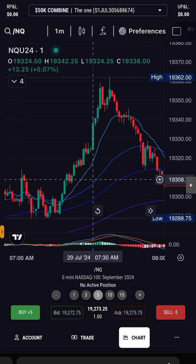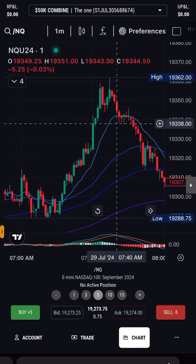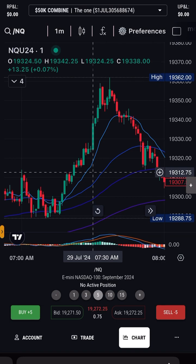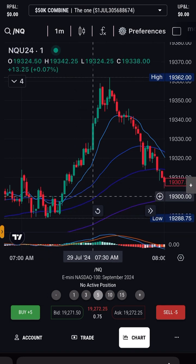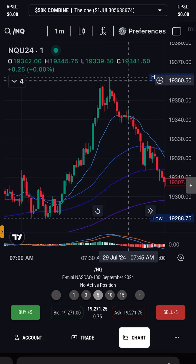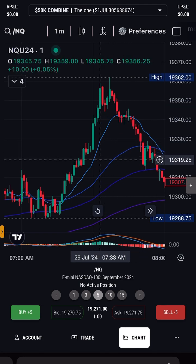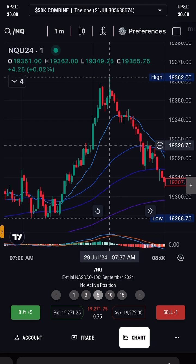But anyway, this is going to be the post-market analysis for July 29th, Monday. And we start off with a really big candle. It's about 13 points right here compared to all these little candles prior to that. So anyway, we rock it up from 325 up to 362. So 25, 35. Pretty significant gains, 30 plus points of movement in about 7 minutes.